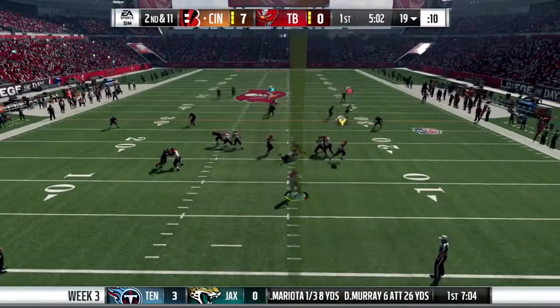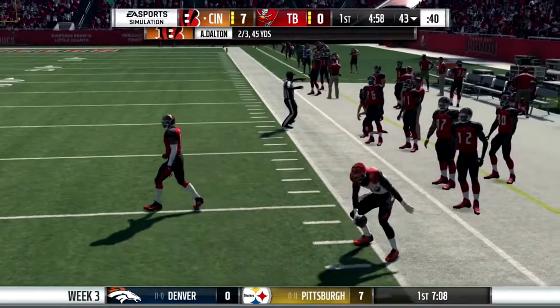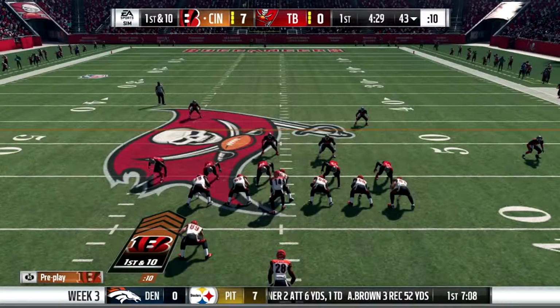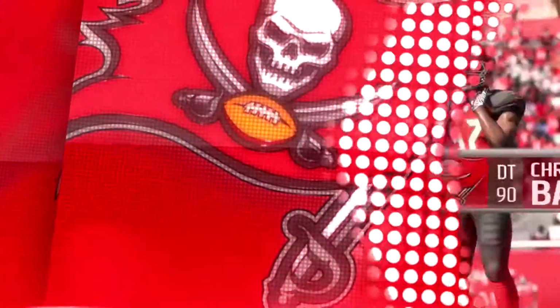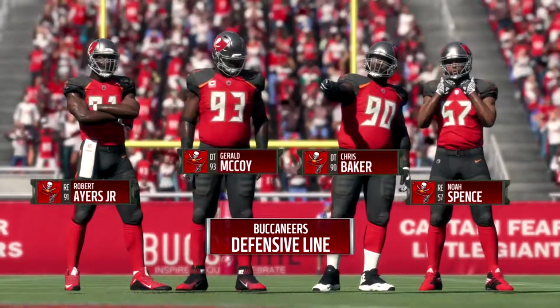Play action, looking downfield. Has a man wide open, and Ross taking a big hit but able to hold on to the football. So that's a 24-yard strike there. Giving it to Mixon up the middle, and this run defense can get very difficult in this defense with Ayers, McCoy, Baker, and Spence on the line.